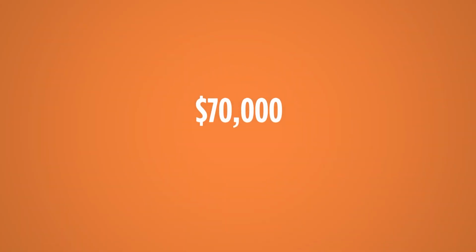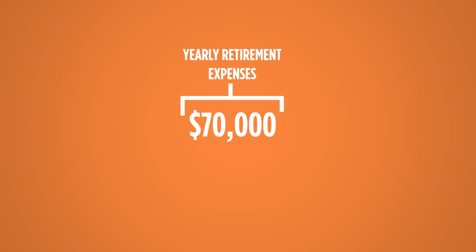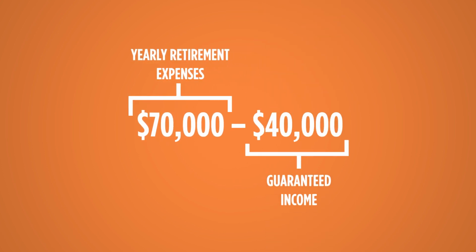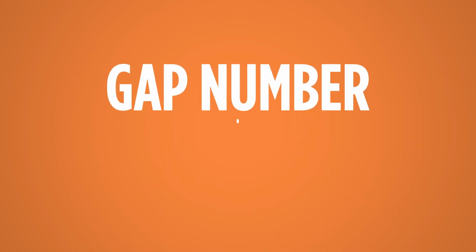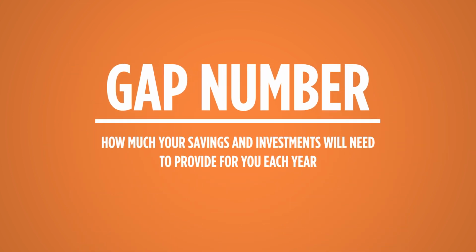From there, we look at what the gap is between what you're estimating you'll need to spend and how much those sources of guaranteed income will provide to you. Some people will have enough in Social Security and pensions to cover all their retirement spending needs. Others will need help from their portfolios. So if you're estimating $70,000 of yearly retirement expenses and $40,000 of guaranteed income, your gap is $30,000. And that's your gap number, how much your savings and investments will need to provide for you each year.